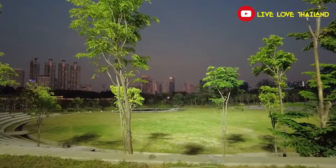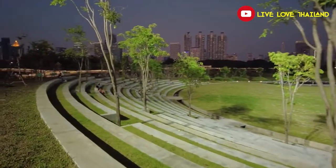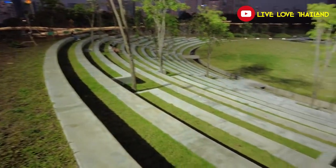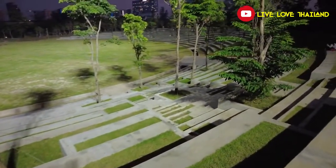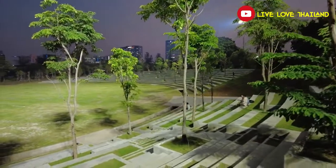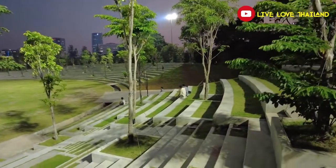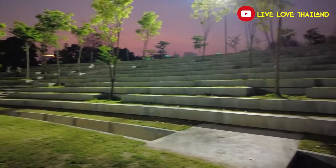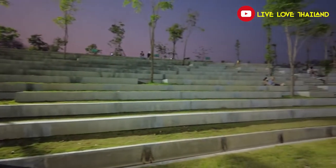Here we are. So this is it. This is the space that we were looking from the bridge. Let me show you around. So as I thought, it is a place to sit and watch some outdoor events. There are lots of trees between these stairs. I think when they grow, they will give some shade to the people that are sitting and enjoying the show.